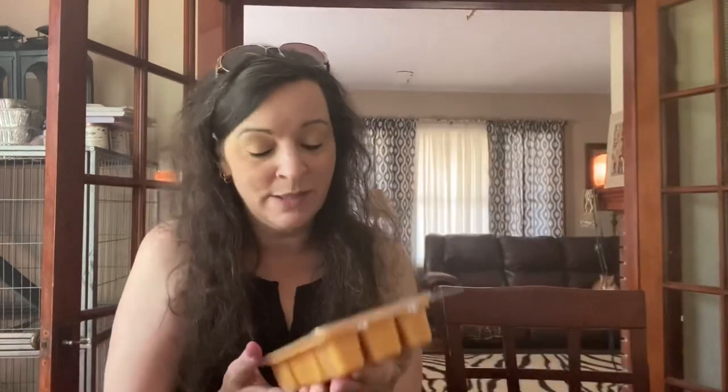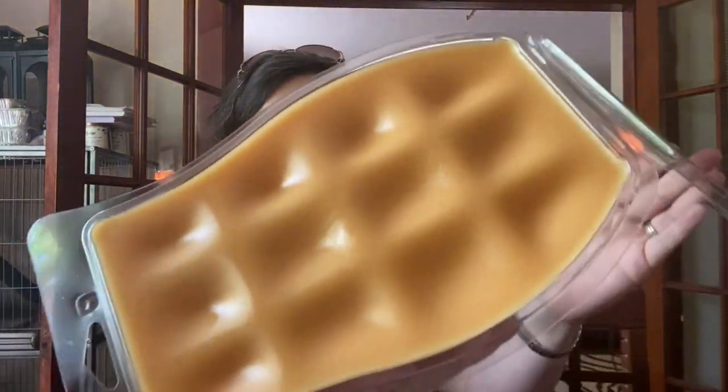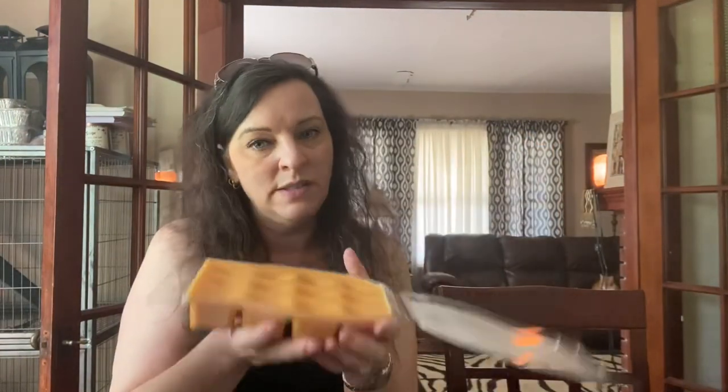I did get a brick this time, so I went ahead and got baked apple pie because I really love this one. It doesn't last a long time, but I love apple cinnamon. Ooh, this one's a little bit sweaty. Oh, it's so pretty. It's the perfect fall scent.